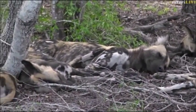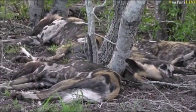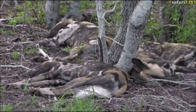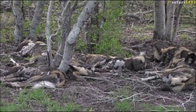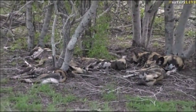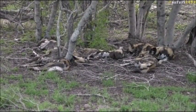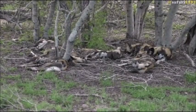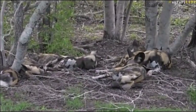One of my most memorable sightings of my entire decade of guiding was with a pack that I used to work with in the Northwest Province. We went down to the brand new den site, a den site that they had used time and time again. We waited for about 20 minutes, and 12 one-week-old little pups came out and emerged quickly, gave us about a five-minute view, and then went away.